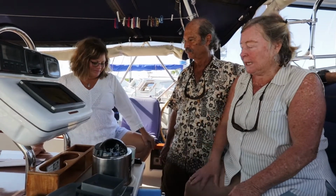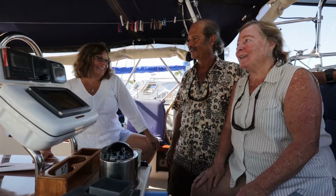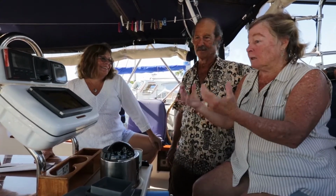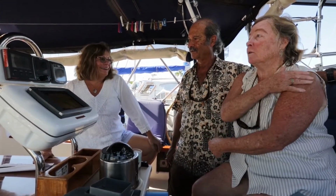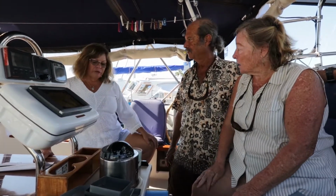We even put a heating vent in here because we put a Pacific Northwest heater in the boat. You need it, but it opened the boat up. It made this part of the boat usable when the weather was bad. Outdoor living. So tell me about your steering.